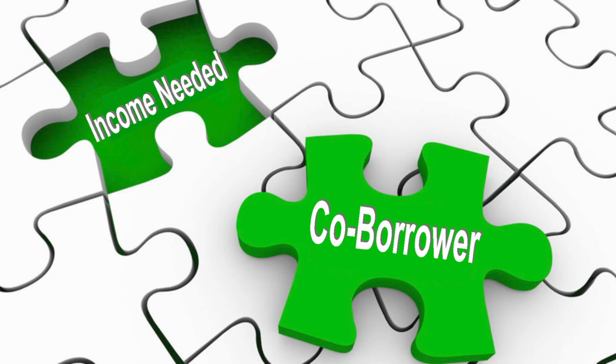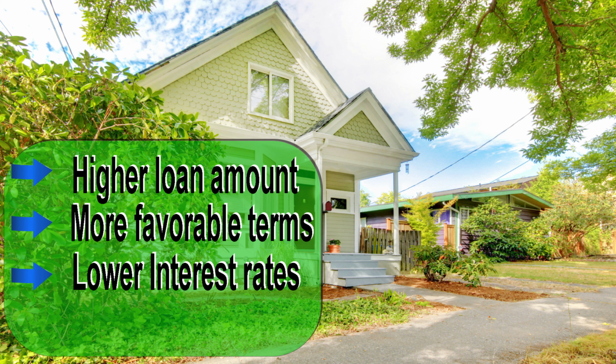One of the key advantages to this option is that it strengthens the primary borrower's mortgage application. By adding the co-borrower's income, assets, and credit history to the equation, the overall financial profile of the application improves. This increased financial capacity can lead to a higher loan amount or more favorable loan terms, including lower interest rates, reducing the financial burden on the primary borrower. Additionally, by leveraging the co-borrower's financial standing, the primary borrower can realize the dream of homeownership without having to wait until they can meet the lender's stringent requirements.